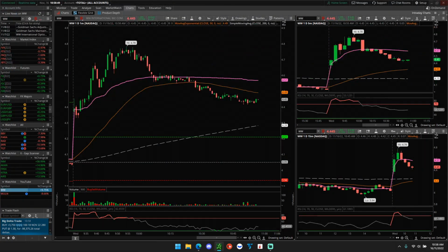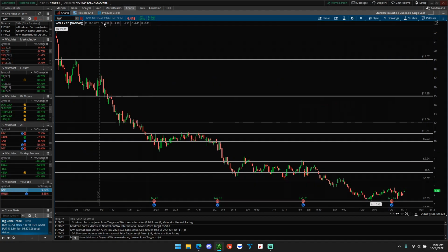Now, one thing I did want to note on Weight Watchers first was, look how much it's been selling off. $22 a year ago, down to a 52-week low at $3.40. Again, whenever you see this, do be careful. It is always going to be a risky one to hold. If it's something you're day trading, that's a bit easier. But if you're looking to ever swing this, again, always be cautious.